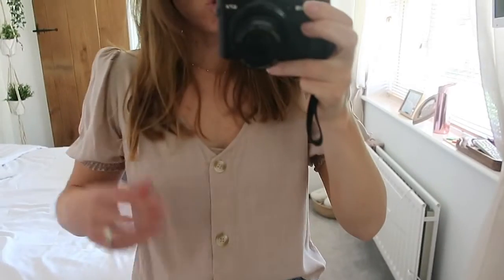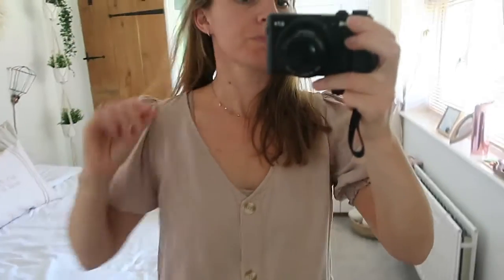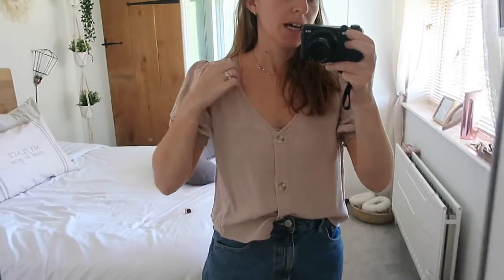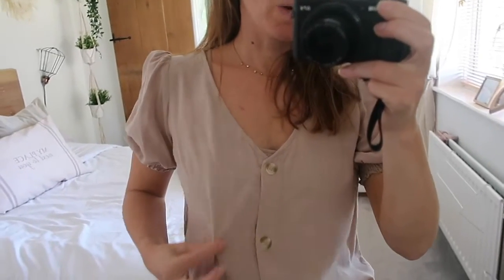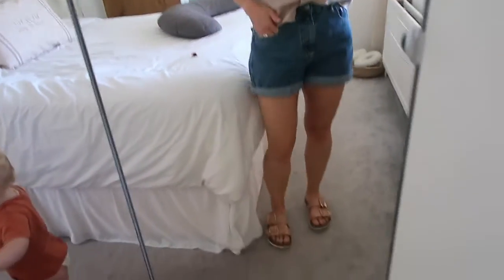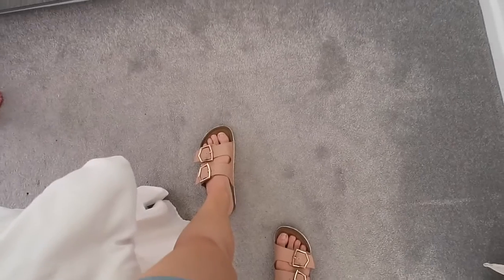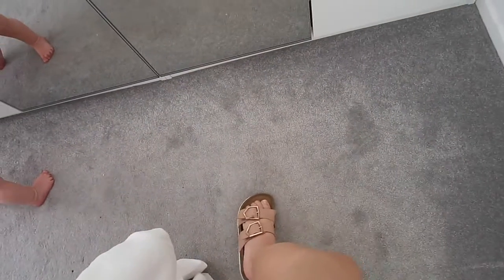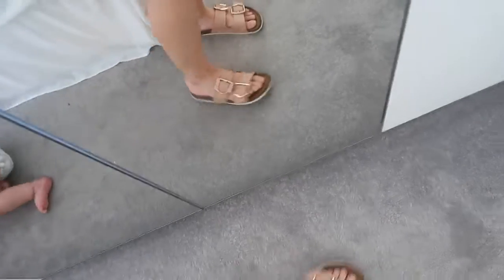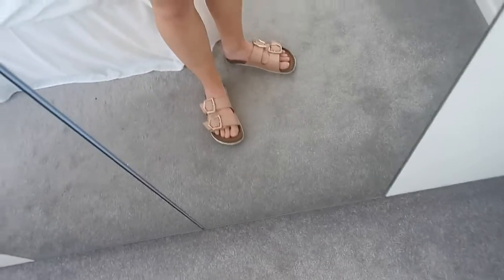And then the H&M top, which I have in white as well, with the little ruffle sleeves. I think these are like $7.99 and they're really comfy, really lightweight, with nice buttons down the front. And then I also have on my little Birkenstock style sandals, in this rose gold colour. These are actually from New Look. Again, I got them from ASOS. They do them in black as well. Yeah, so that is pretty much my outfit for today.